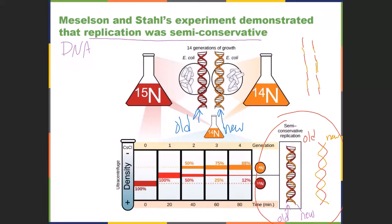There is a nice video on YouTube that goes over Meselson and Stahl's experiment if you want to look at how they reached that conclusion, but we don't need to learn the experiment per se, just kind of what they found from their experiment. So semi-conservative replication. We're not going to get into replication today. We'll get into replication on Wednesday.